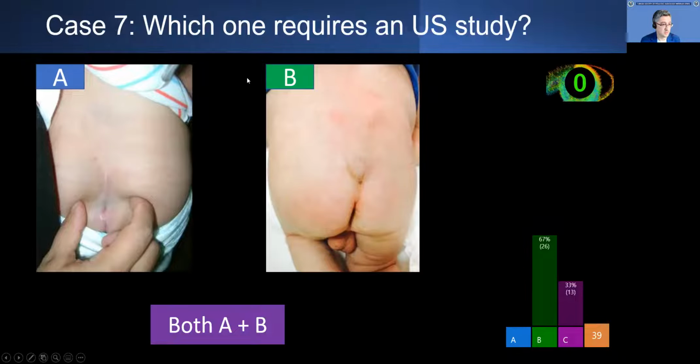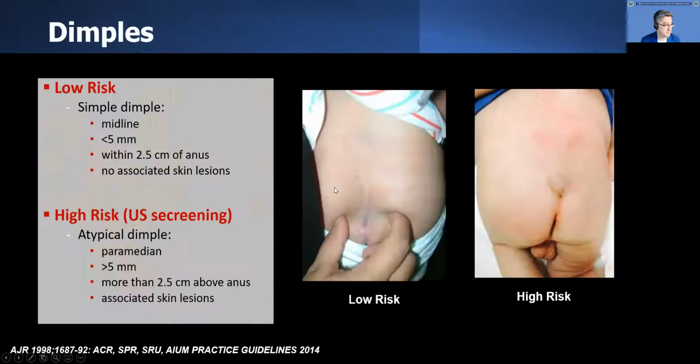So you would do an ultrasound for this patient only, and it's correct because this looks like a simple dimple, and this looks like a risky dimple, because the dimples are categorized into two, as you can see, low risk and high risk. This is a low risk one. It's in low position, very close to the anus, within 2.5 centimeter, smaller than 5 millimeters. It's in the midline and it's not associated with skin lesions.